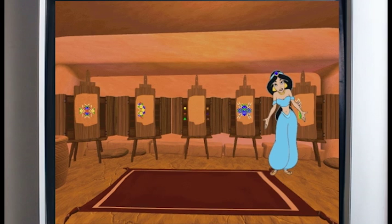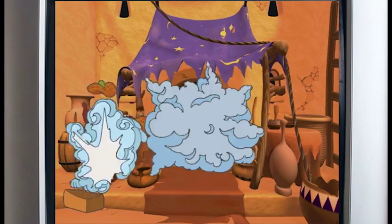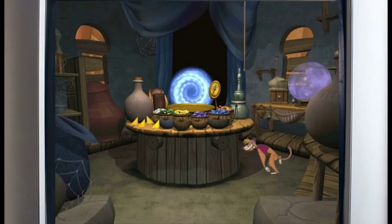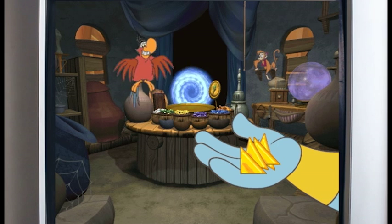Which feels like kind of a weird thing to just casually mention like that. So we find our way to the wizard's lab and break our way inside. Again, rather than leaving it to us to figure out what we can and can't click on, the genie right away takes some triangles from the table and tells us they're important.